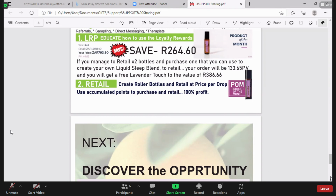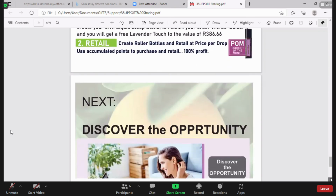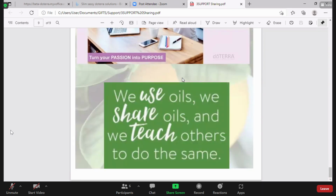Okay, so I also told you about the Discover the Opportunity Zoom. This is actually simple. If you understand this, then you can do the business. We use the wheels, we share the wheels, and we teach others to do the same. That's all. That's what it's all about.